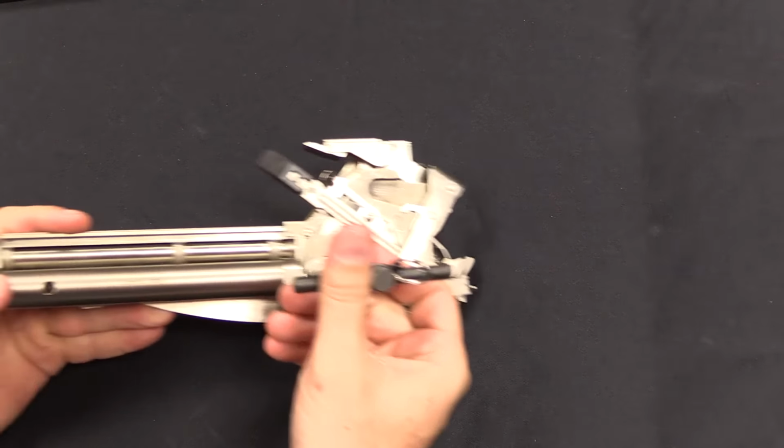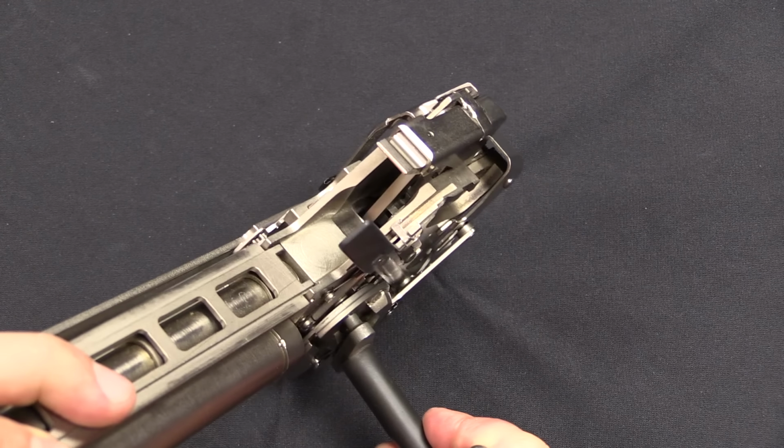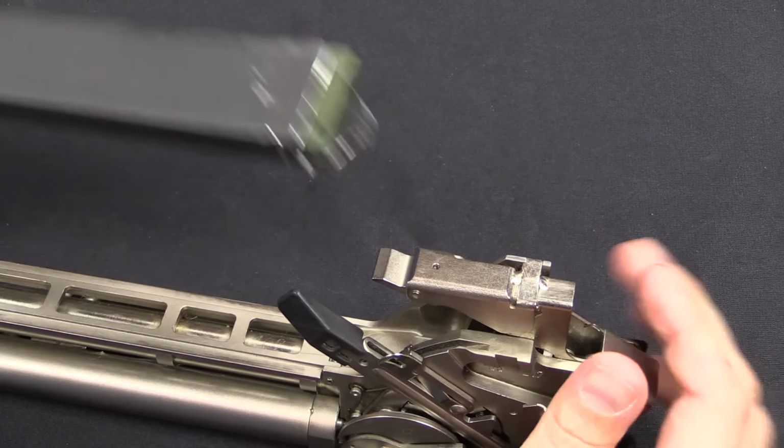So you can see the finger right there pushing down. That'll clear the chamber if necessary, and then feed a round in, and now it's ready again. If we look at it from this side, right there, you can see the chamber open. It just looks like a black hole there, but that goes down into it, and then ready to go again. So that's the action cycling dry.